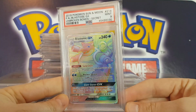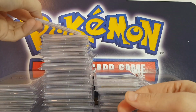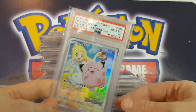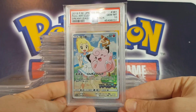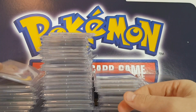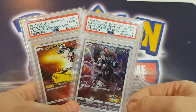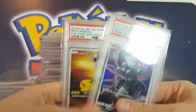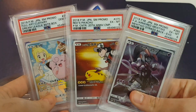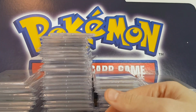Another Blastoise. Another PSA 9 of the Blastoise GX from Unbroken Bonds. Beautiful card. Another Dream League Lily. So PSA 10 again, Japanese print quality all the way, brilliant. These ones you can't really use as a great example because they are coming from these weird sealed packages. But I suppose that one actually is as well. But yeah, normally the reds are okay to grade. These are a lot harder to grade.